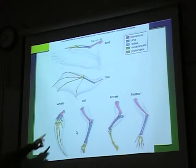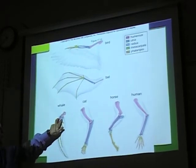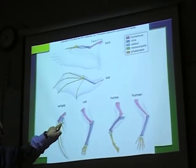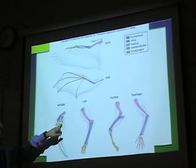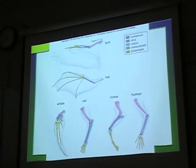If you look, they all have a single bone up top called the humerus, two bones after that called the radius and the ulna, a bunch of pebble-like bones, which is kind of strange, in the wrist. They're called the carpals. And then these long series of bones called phalanges. And every organism has that same structure.